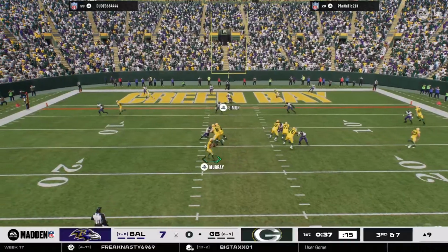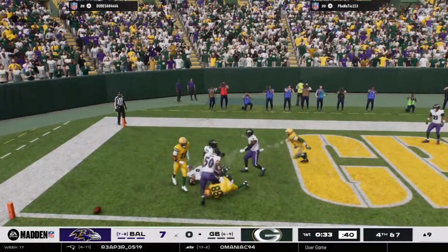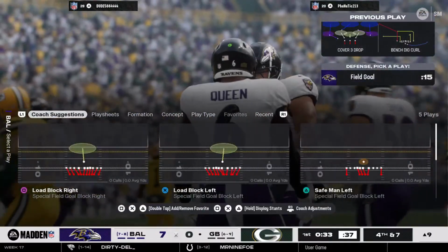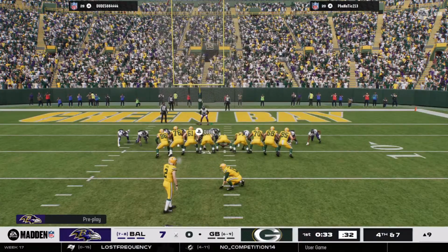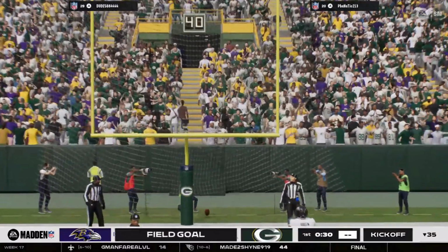Murray on 3rd down. Flushed out now to his left. Looking for a touchdown, but can't connect. Thought he had a touchdown there. And now they're staring at a 4th down. Tyler Bass on now for the field goal try. Very short kick here from the right hash.